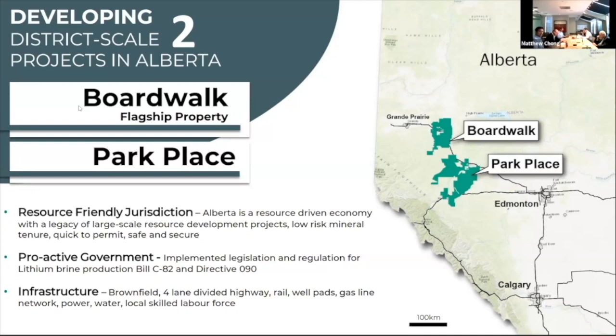We're continuing to work with them on additional ways that Alberta can maintain its competitive advantage in the world, and the quickly advancing jurisdictions, say from Ontario and Quebec, where the government continues to add incentives. We're working with Alberta to continue to keep Alberta competitive in that regard.